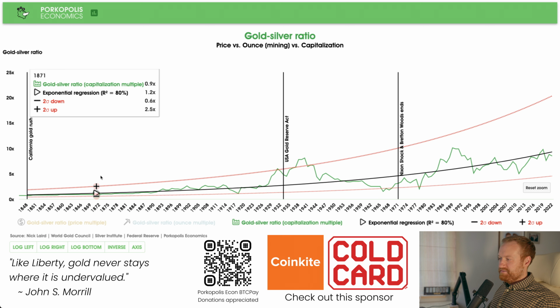And what does it mean? If the multiple falls within these red bands, it means you're looking at a 95% event. You're looking at something that is very, very common. 95% of the time, the data is going to fall within these red bands. And therefore, anything that's outside of these red bands is a 2 sigma event.